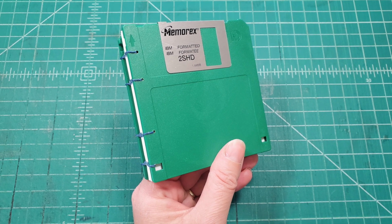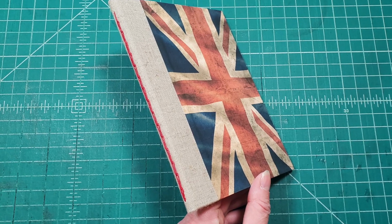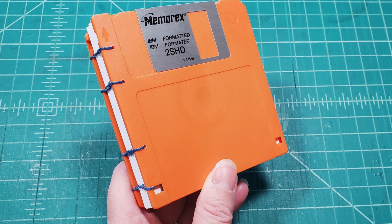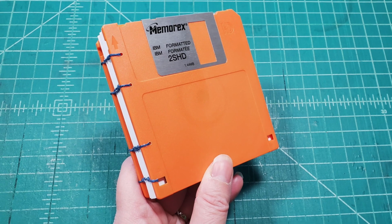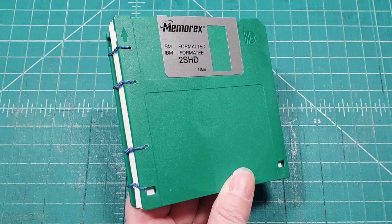Again, more floppy disk books, and then I have a sample book. This is for another custom project that you'll see more of later in the video, and I needed to make a sample just to see kind of where I was going with the project.